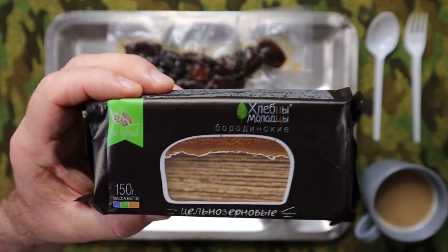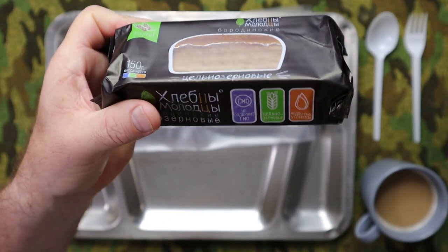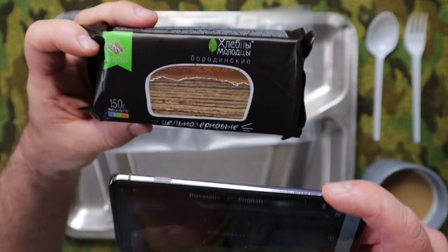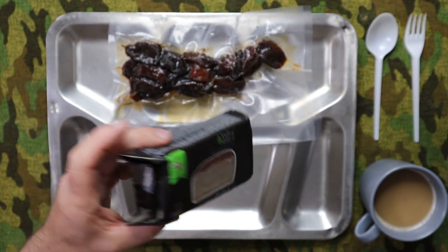Next up, let's have a look at our crackers. Now, it is a 150 gram package, but it does look like it is another commercial product. It does state there that it is original. Let's see if we can figure out what type. There you go, it's a whole grain. All right, we'll get that open.